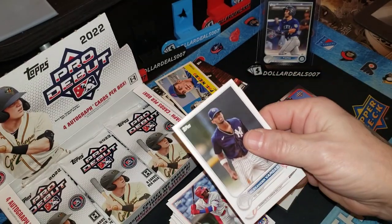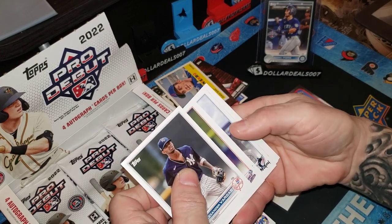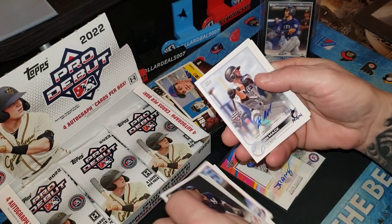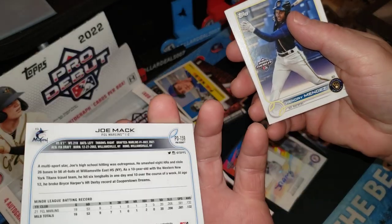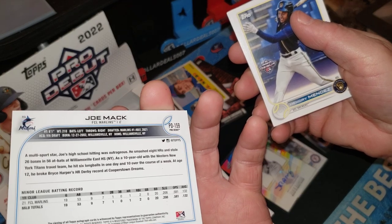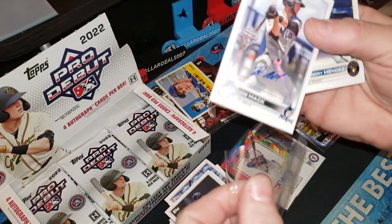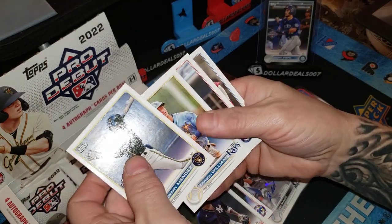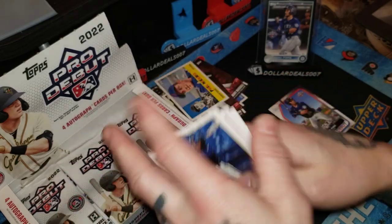Nice to get Lawler. Another auto's coming up. Ramos, Vargas, Cassis, or Joe Mack. Nice. Another good drafted Marlins number one. Another good auto. Looking for one more auto. Williams, Carson, Sosa, and Quintana.